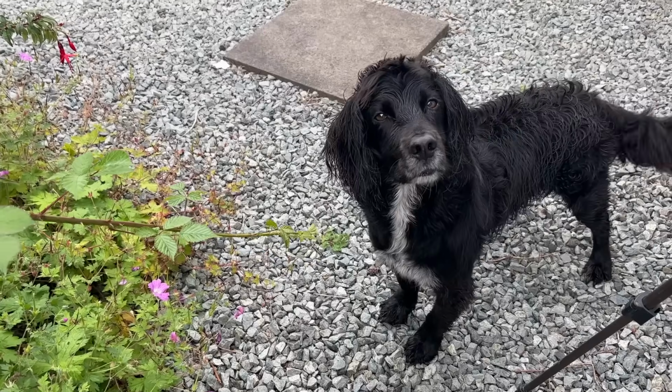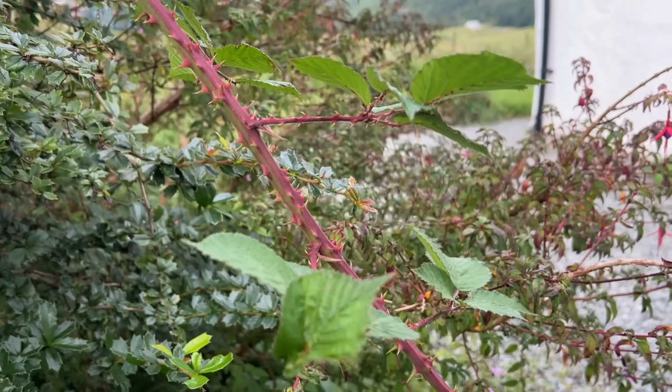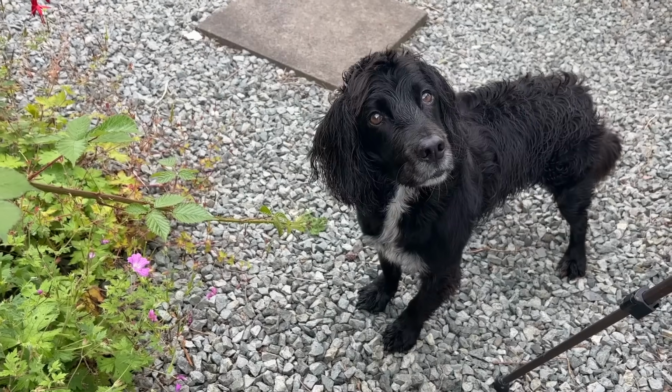They're ripening now and there's plenty to pick, so I'm going to have a little forage for brambles or blackberries in our garden. And Jack is biting the bramble. Yes, that's a bad idea. Don't leave it. That was a really bad idea, Jack. That is a bramble. That is spiky, as you just found out. Can we leave the spiky bramble alone, please?